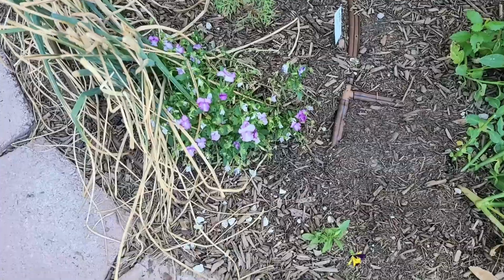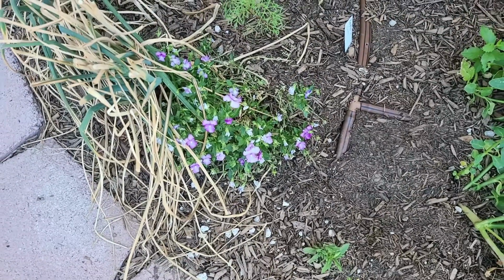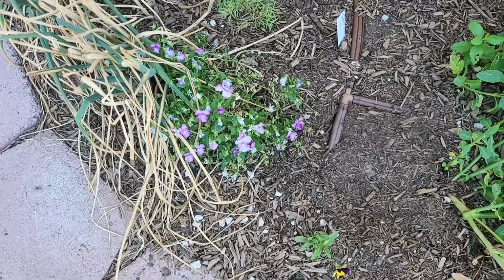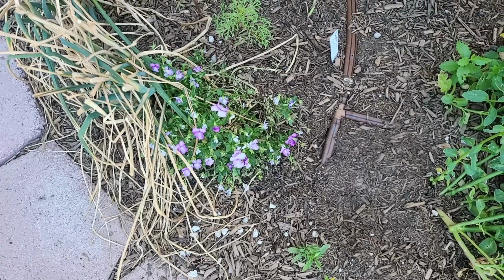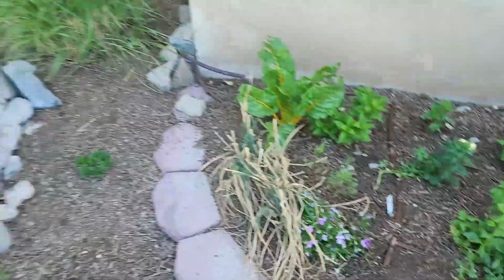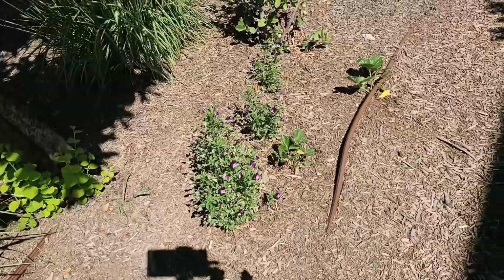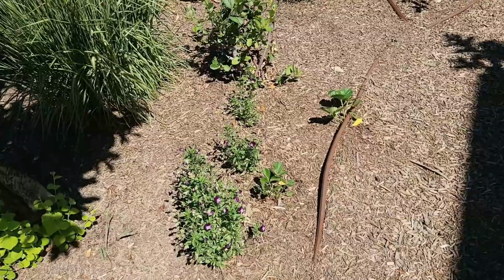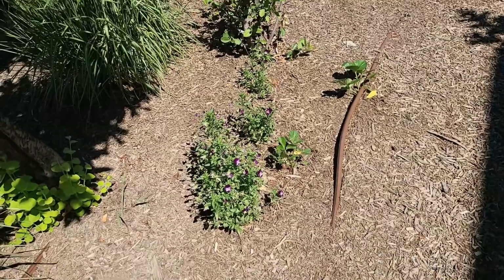We have some beautiful violas that are still blooming. The color is absolutely gorgeous. If you keep violas in a little bit of shade and keep them well watered, they will continuously bloom throughout the year. Let me show you ones over here. These are in a little bit of sun, but they've been blooming for the entire year. They sprouted from ones that were here last year, started blooming in the spring, and they're still blooming.